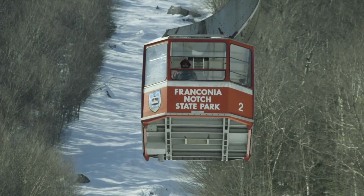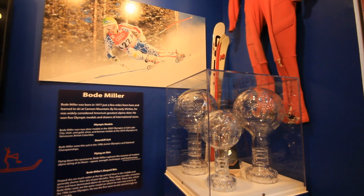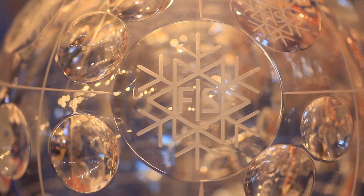Well, Cannon's in a historic place. That tram was the first aerial tramway in the United States. Bodie grew up here, but Cannon also hosted the first World Cup ski race ever held in North America back in 1967, and it's an important place.